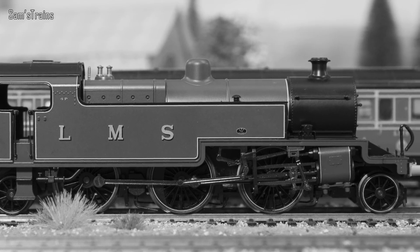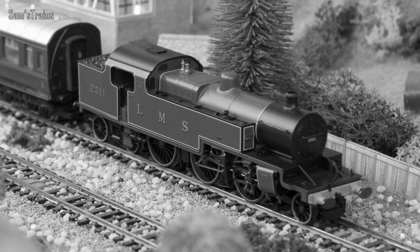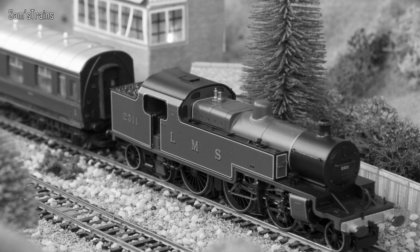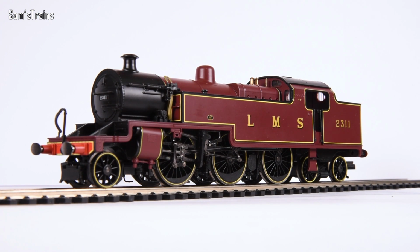In 2014, though, it was proposed that a new build project was to take place in order to recreate one of the class to carry the running number 42424, which is an interesting number. I'm not too sure if that plan is still going ahead, but it certainly would be nice, wouldn't it? So there it is then, the Fowler 4P up close and personal for you, and as you can tell, despite its age, this is an absolutely gorgeous model.